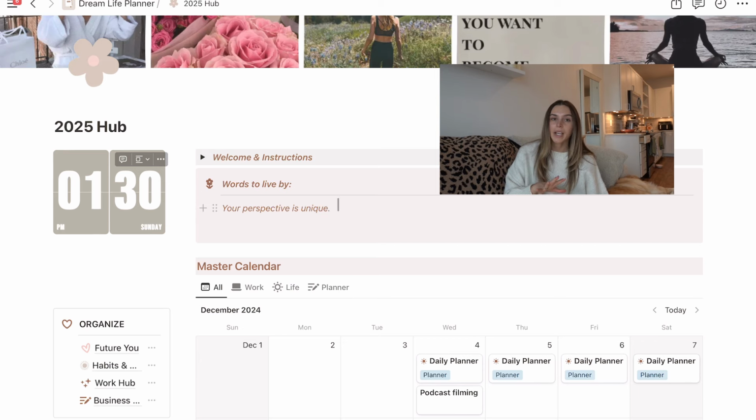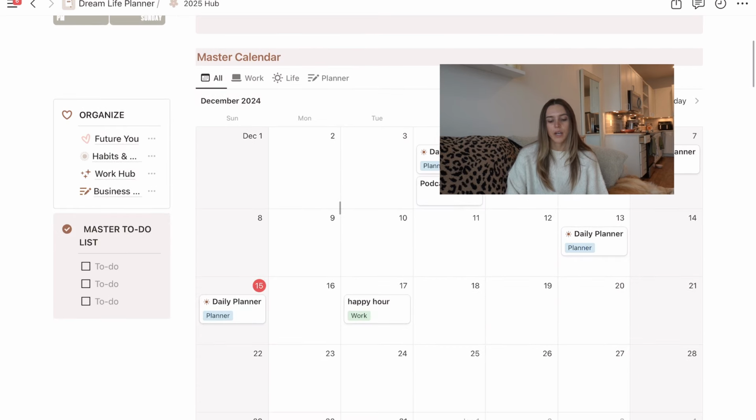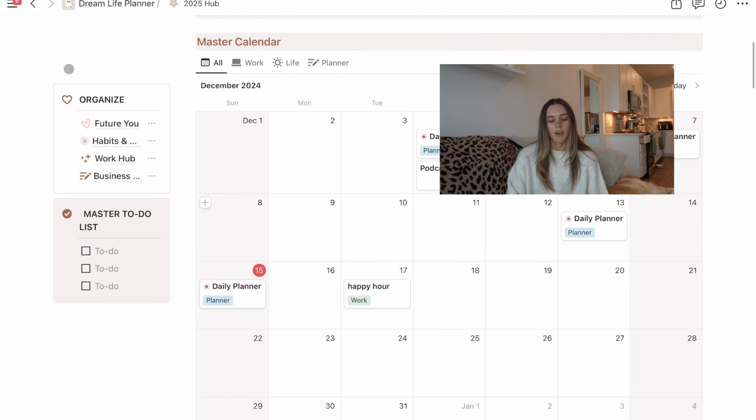I have some words to live by here that I change pretty frequently. And then that master calendar that I showed you is also here so you can see everything. All of my pages organized here. And then I also keep a master to-do list. And the master to-do list is, I would say, a lot of the bigger life admin things that I need to not forget to do. So things like taxes or scheduling a doctor's appointment or just anything that I need to have front and center and not forget to do.